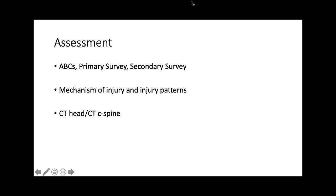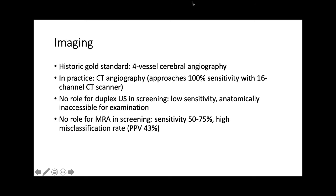So assessment of these patients begins the exact same way as you would any other trauma patient: ABCs, primary survey, secondary survey, with particular attention given to their mechanism of injury and the injury patterns that you're seeing in these patients. So high speed MVC should raise concern for this. If they have a lot of facial trauma, if they have neck tenderness, all of these things can clue you in that this is a potential injury that you need to be looking out for. And then finally, other findings on CT head and CT C spine before you get a neck angio can also be indicative that you need to be examining these patients for that injury.